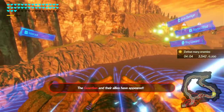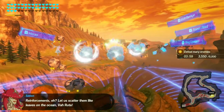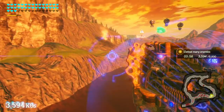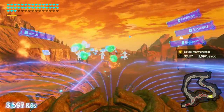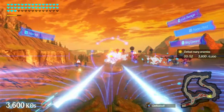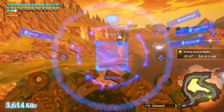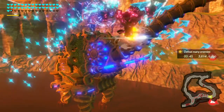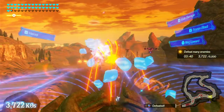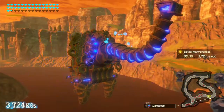Oh, guardians and their allies have appeared. That's useful. Just gonna do that quickly. Just get all of you. I don't even have to do anything if I'm just holding up my intercept. Let me try doing a bit of this, which I can't seem to dodge for, so let's go quickly. Get him, get him, get him. Oh, I have my blast ready.